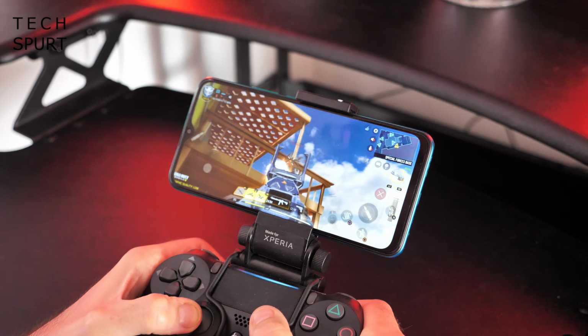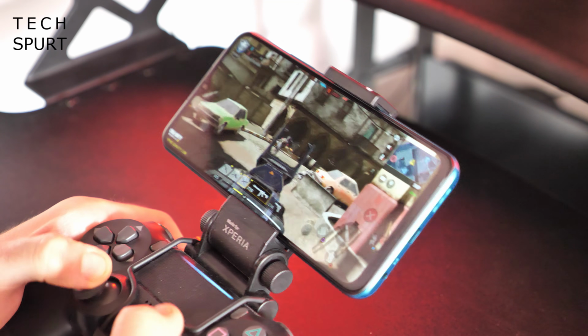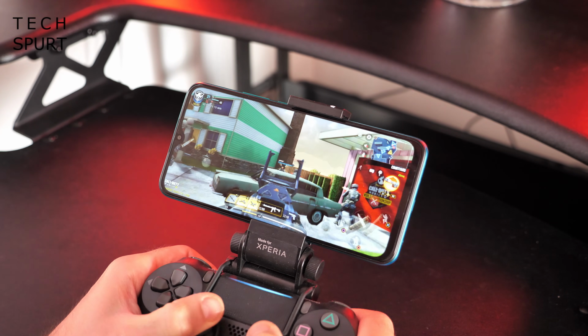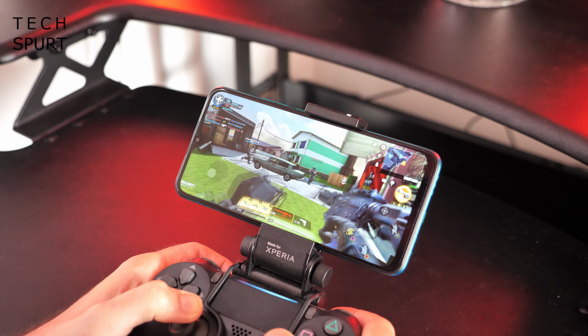Meanwhile, gamers can blast through the likes of Call of Duty and PUBG on medium detail levels with a pretty respectable frame rate. Again, you'll find the odd little stutter creeps in here and there, but nothing serious. And that's definitely helped along by the game turbo feature, which can help free up memory and keep things ticking along nicely.